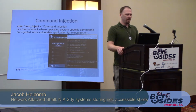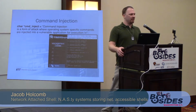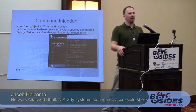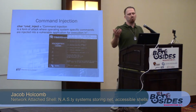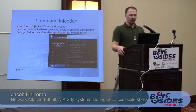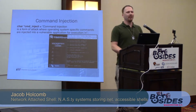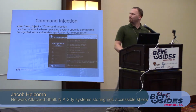Many of the management interfaces are borrowed, so the web application behind the scenes is calling a Unix system command to execute something like turn on Samba. And unfortunately, they don't do a good job of scrubbing user input, so if you add to the end of that, we can run other more nefarious things.